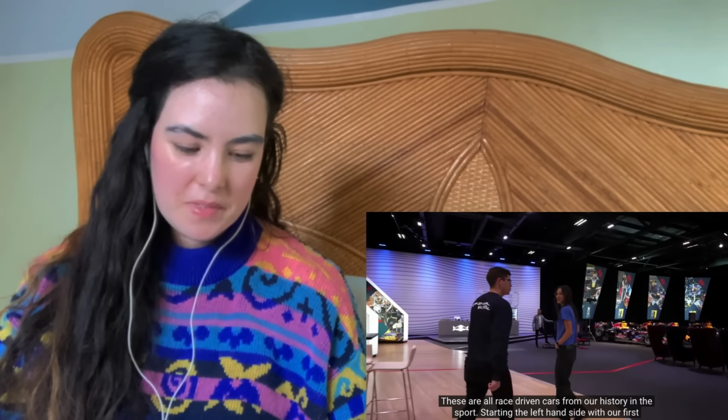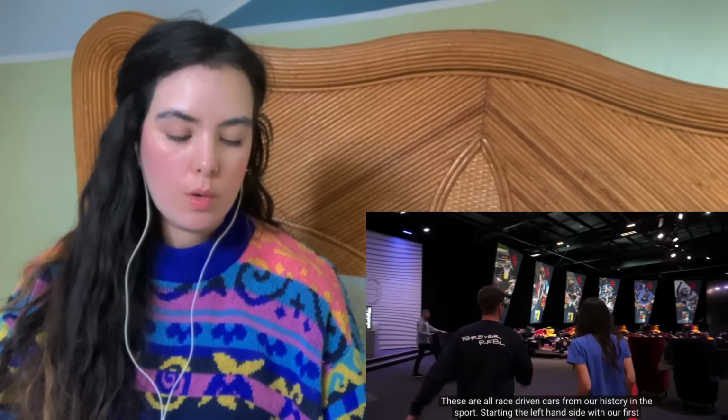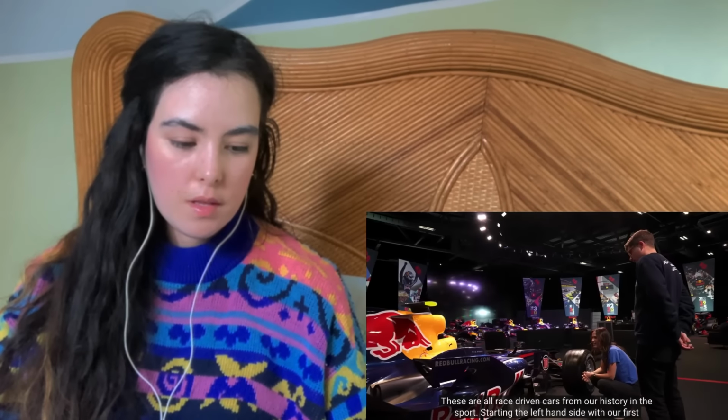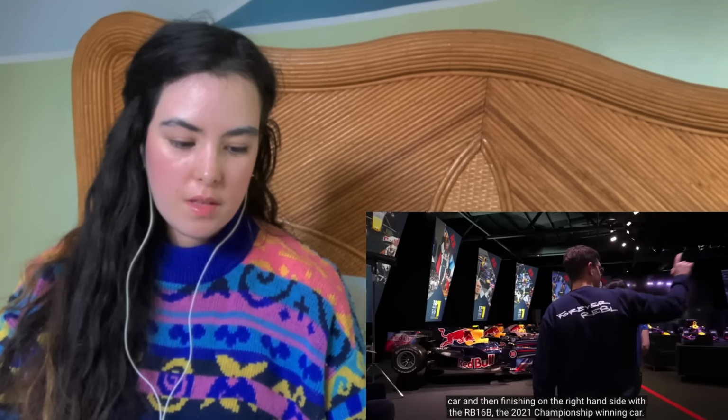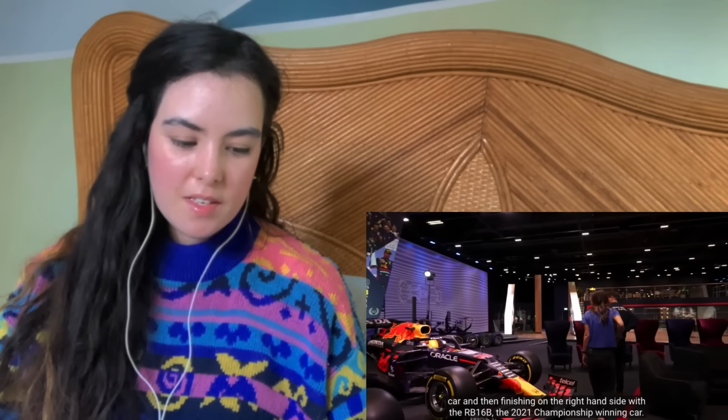So these are all race-driven cars from our history in the sport. Starting on the left-hand side with our first car, and then finishing on the right-hand side with the RB16B, the 2021 championship winning car. When did they start? How many years have they been in the sport?